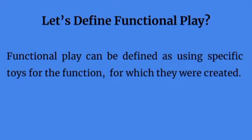Let's define functional play. Functional play can be defined as using specific toys for the function for which they were created. Examples include pushing a car along on the carpet, pretending to feed a baby doll, or attempting to blow or pop bubbles. Play is the way in which children begin to understand and make sense of their world. Functional play is a powerful tool for developing social skills, problem-solving skills, and cognitive skills, along with language and communication skills. Let's look at each of these skills in more detail.